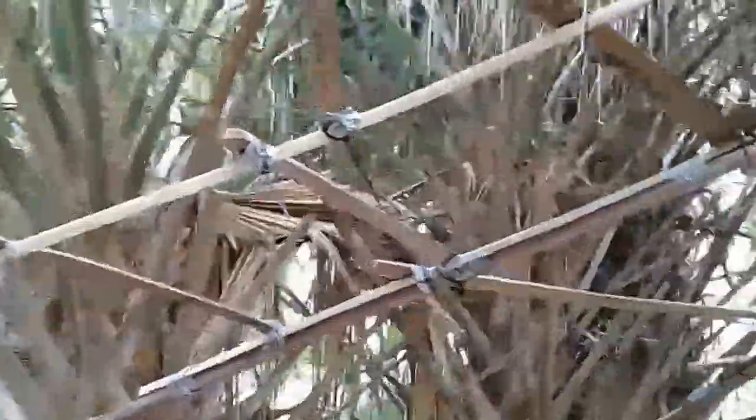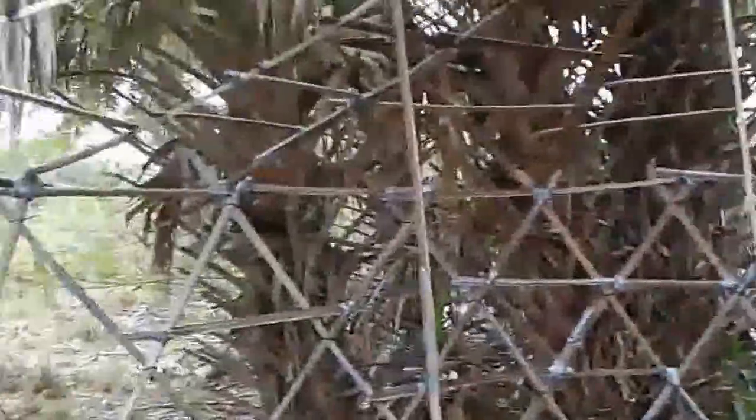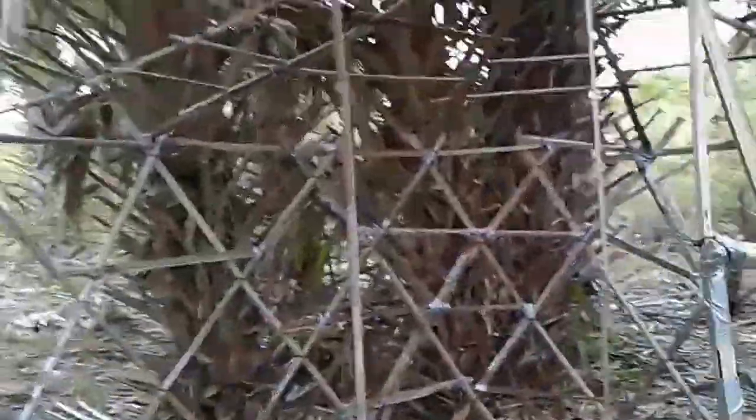I have fastened all the joints that I could find with the zip ties. And it's as secure as I can get it for now, because I do have to leave. But next time I come, I'll reinforce it a little bit more and then go ahead and try to do a covering for the yurt. But it's actually pretty strong right now.